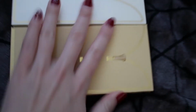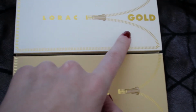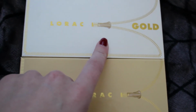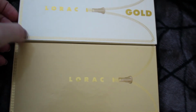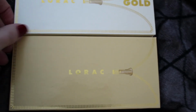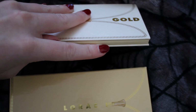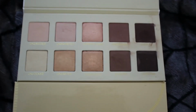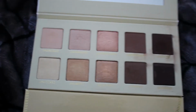Okay, my last 2. These are my only Lorac palettes, and I do like them. This is the Lorac Unzipped and Lorac Unzipped Gold. I bought these together at the same time, and I really had my eye on the gold one, and this one I kind of bought to complete the set, which now I don't do anymore because that's so silly, but that's what I did. And this gold one is not my favorite. I still like it, and sorry it's dirty, but it's just the packaging. It didn't come like that, but originally, before I even used it, there was a little shadow right there, and I wiped it away and it created that mess.